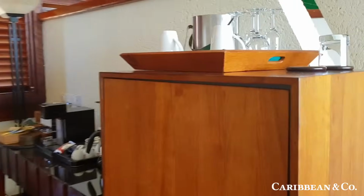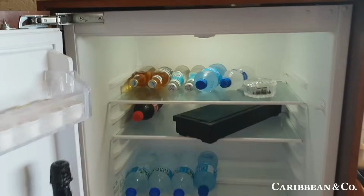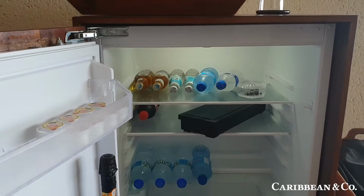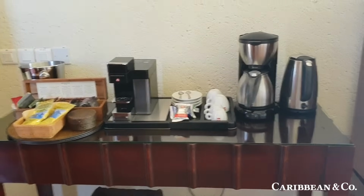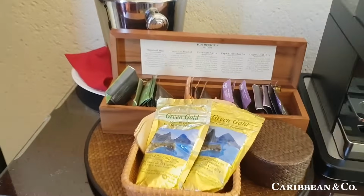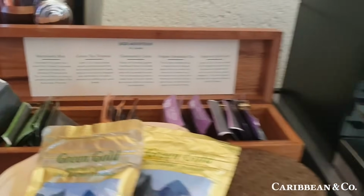And turning around here, open the fridge. So pretty standard: bottled water, some soft drinks, soda. And then in the black container there, the chef usually gives a treat each day. I've already nibbled on it, so I won't open that for you. But yeah, pretty standard stuff. And then we have a coffee pot, water pot, espresso machine. And we have coffee here, Green Gold from St. Lucia, as well as a range of teas for you to choose from.